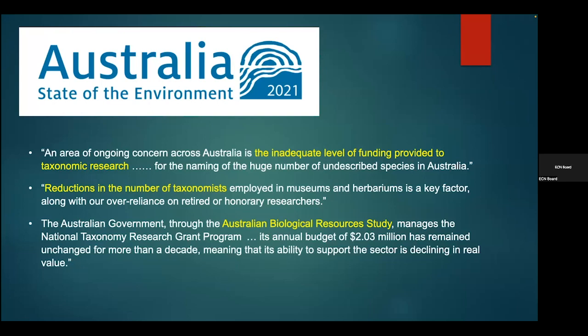But it also makes a specific statement about the Australian Biological Resources Study, which runs this National Taxonomic Research Grants scheme, that its budget's been fixed for the last 10 years, and with no indexation at all, its ability to support the sector has declined. So the situation now is that with some of those ducks lining up, we've got the very best chance in the next 12 months to advocate for a significant funding increase through the ABRS for taxonomic research. And Taxonomy Australia is going to bid for a fourfold increase in the budget of the ABRS, as well as a number of other initiatives.